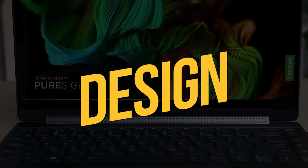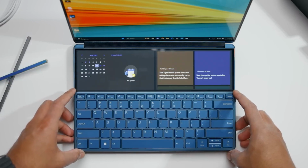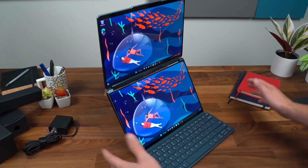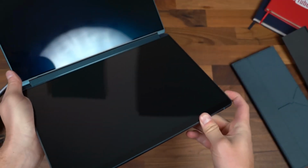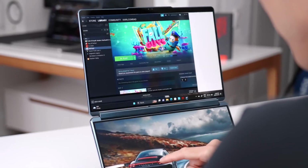Design. This innovative dual-screen laptop is here to revolutionize the way you work, play, and create. With its stunning OLED screens, the visuals are nothing short of breathtaking, providing vibrant colors and exceptional clarity. The versatility of the Yoga Book 9i is truly remarkable. It can be used in multiple ways to suit your needs. Whether you want to use it as a dual-monitor workstation, a traditional clamshell laptop, or even hold it like a book and flip through virtual pages, the choice is yours.